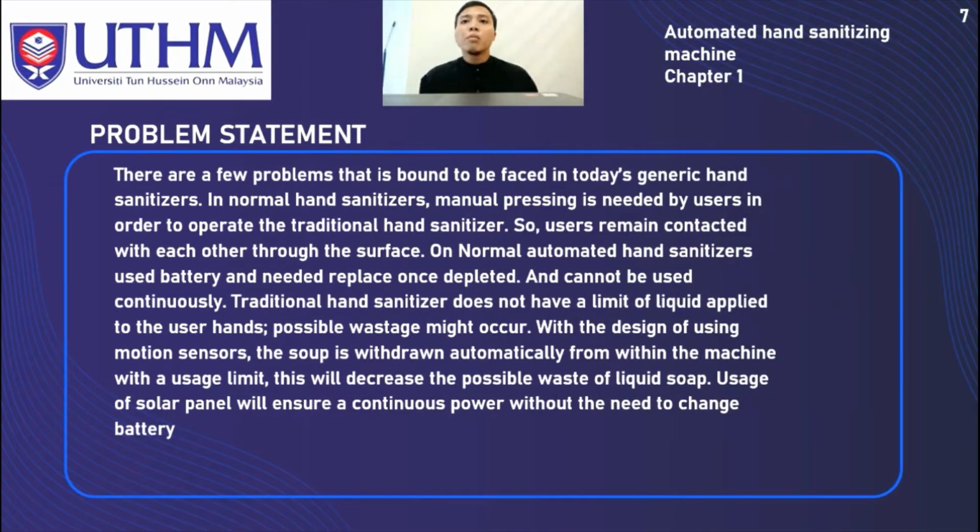The problem statement for our project is there are a few problems that are bound to be faced in today's generic hand sanitizer. In normal hand sanitizer, manual pressing is needed by the user in order to operate the traditional hand sanitizer, so users remain in contact with each other through the surface. On normal automated hand sanitizer, it uses battery and needs to be replaced once depleted and cannot be used continuously. Traditional hand sanitizer does not have a limit of liquid applied to the user's hand.